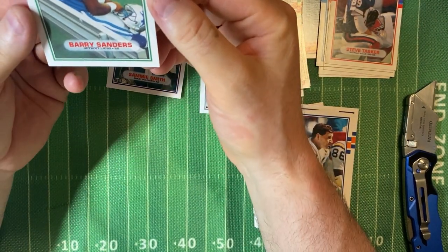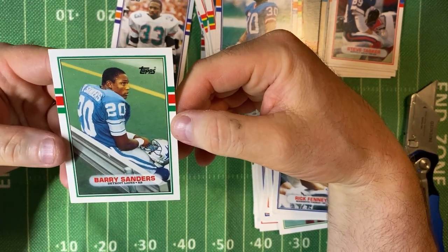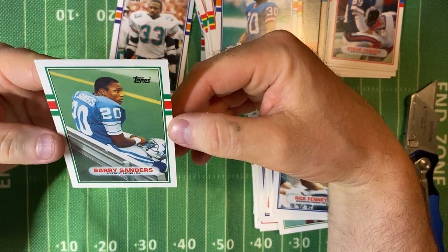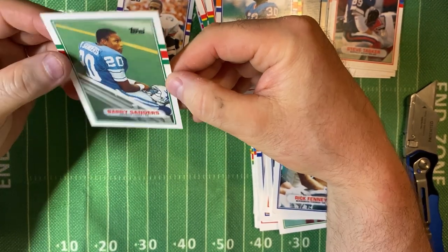show, Barry Sanders. I gotta say, it looks pretty good to the naked eye. I can't tell if it's off center, left, right, or top, bottom. It looks pretty centered to me.